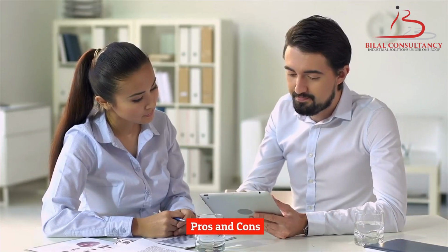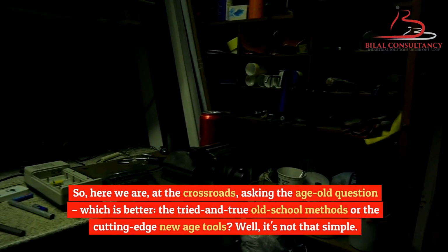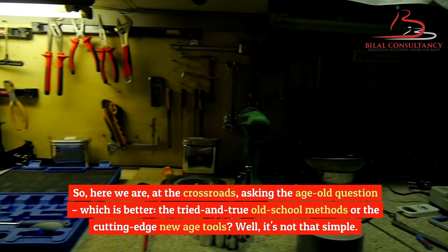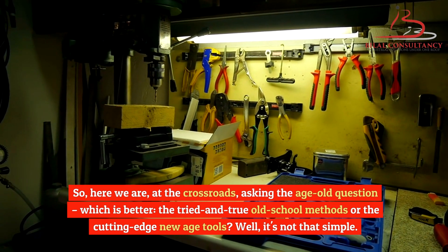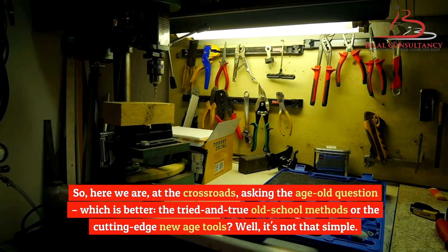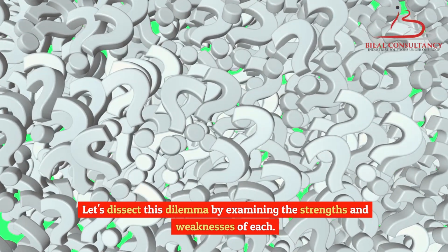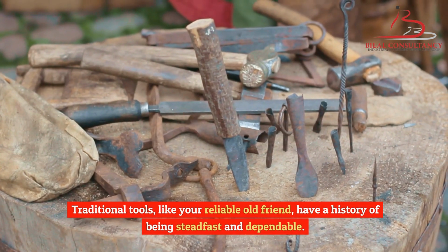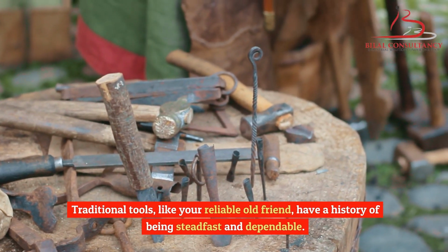Pros and cons. Evaluating the best fit. So, here we are, at the crossroads, asking the age-old question, which is better, the tried-and-true old-school methods or the cutting-edge new-age tools? Well, it's not that simple. Let's dissect this dilemma by examining the strengths and weaknesses of each. Traditional tools, like your reliable old friend, have a history of being steadfast and dependable.